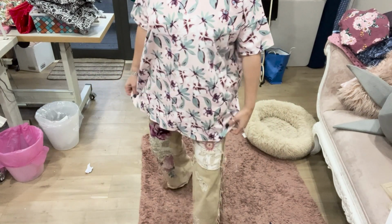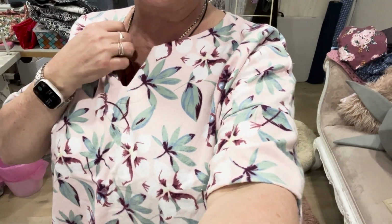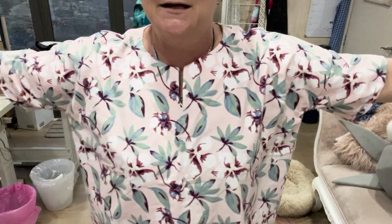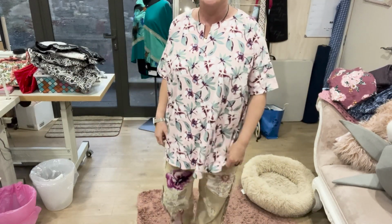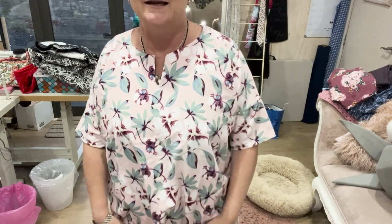pajama frock. So it's got the same collar as Mr. Christopher's man frock does. It just comes around and around and splits down the center. I just measured around me, then added so much room to it. I feel it needs pockets now. And yeah, so that's going to be a night attire.